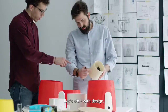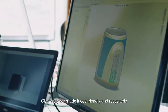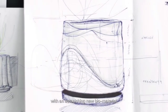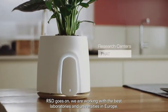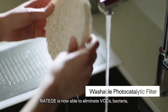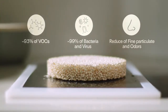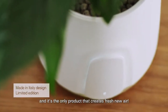Let's start with design. Natede is extremely up-to-date, elegant and beautiful. Obviously, we made it eco-friendly and recyclable with an astonishing new biomaterial. R&D goes on. We are working with the best laboratories and universities in Europe. We also added a new incredible filtration process, photocatalysis. Natede is now able to eliminate VOCs, bacteria, virus, fine particulate and odors. And remember, there are no filters to change, and it's the only product that creates fresh new air.